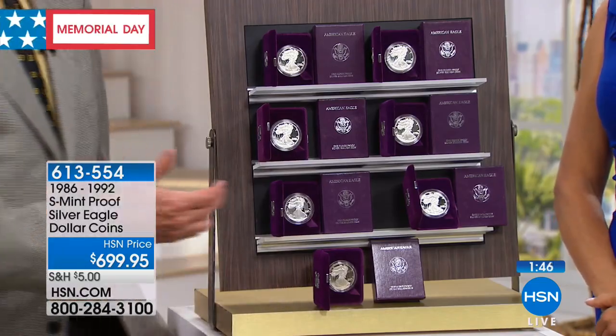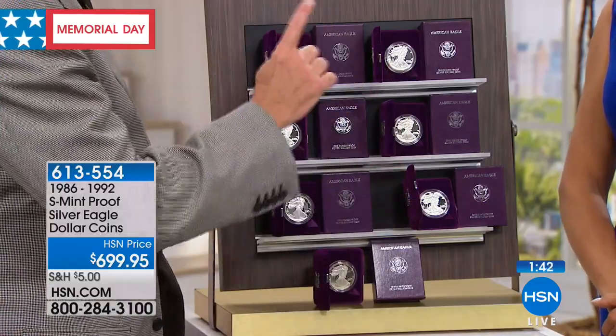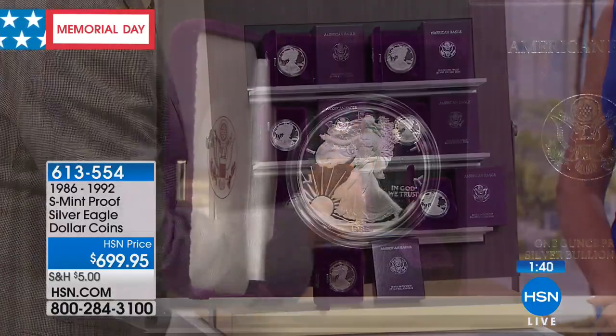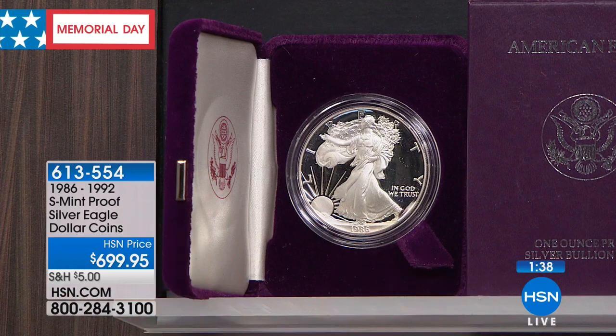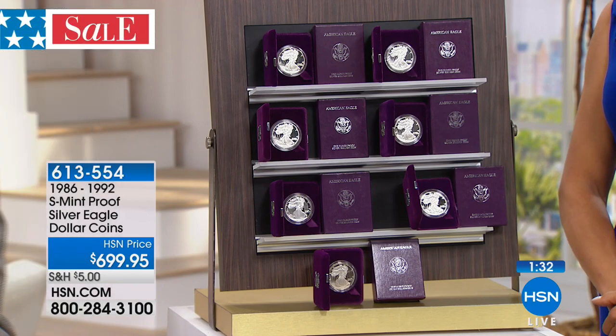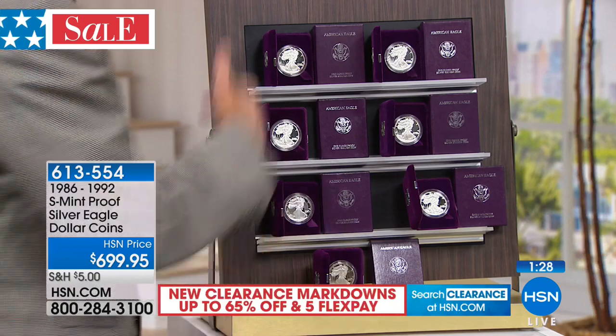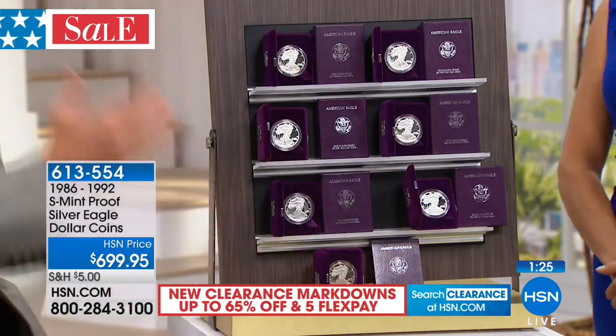It's almost half off. So we're going to give you coins that are a quarter of a century and even more older. More importantly, first year of issue, the first 7 years of issue, the only San Francisco minted regular issue American silver eagles that have ever been done by the United States Mint. You know how many they did? 7. You know how many you get? 7. You get every single S mint.